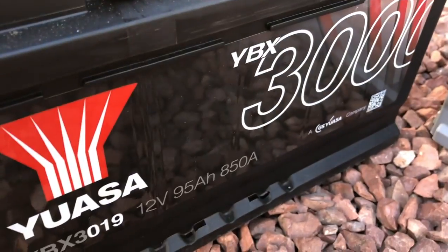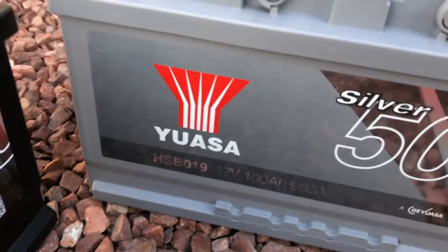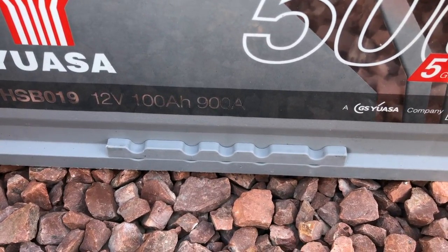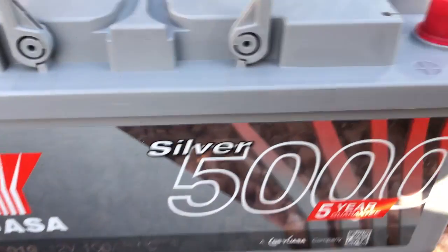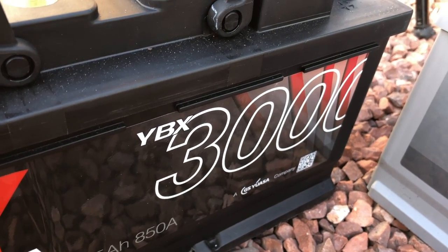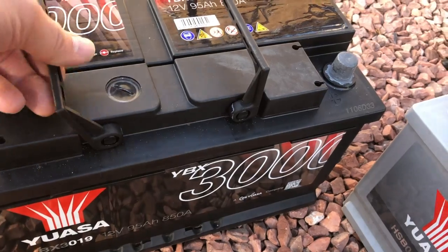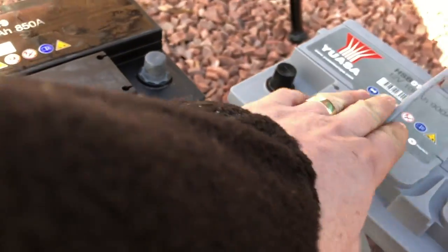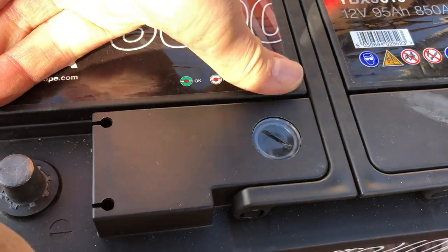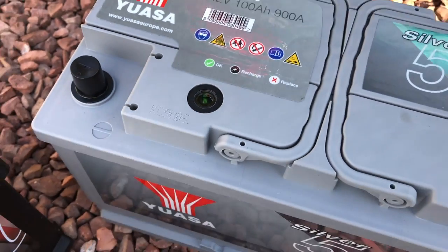However, the battery I've taken out is a 95 amp hour 850 amp battery. The one I'm putting in is a 100 amp hour 900 cranking amps battery, so that's a little bit better, hence the Silver 5000 versus the YBX 3000. Essentially the same physical shape and size. Technology moves on a little bit with batteries, not hugely, it has to be said, with lead acid, but the new one will be a little bit different inside. You can see the window here on the old battery next to the handle. You swing over, the window on this one is in a different location, so it is physically a different battery.